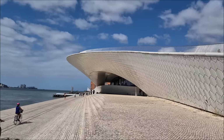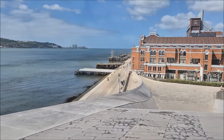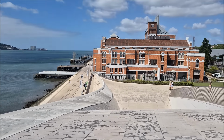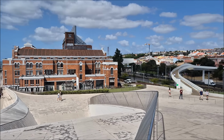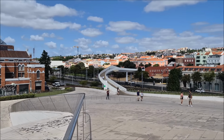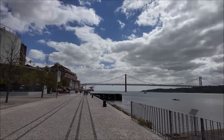It is a hub for contemporary thought and creativity, encouraging dialogue between artists, architects, designers, and the public. It plays a key role in Lisbon's cultural scene, promoting interdisciplinary approaches and new visions for the future. Visiting the museum provides an opportunity to experience cutting-edge art and architecture within a visually impressive setting by the water.